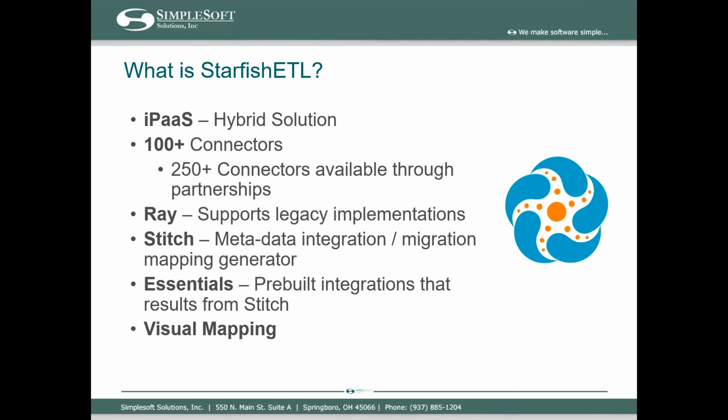We're also going to cover Stitch, which is kind of an AI tool we're starting to build out, so you can just roll out integrations very easily. I'll show you how that works in the system today. And the result of our stitching engine is products we call essentials. So those are pre-built integrations, a template that you start with and then build on and customize, or maybe the template's exactly what you need. And so you're rolling out an integration very quickly. But again, the ability to customize that into a very unique integration to suit your needs is the power of Starfish. And then we also have a visual mapping tool, which we'll see as I jump into Starfish here in just a moment.